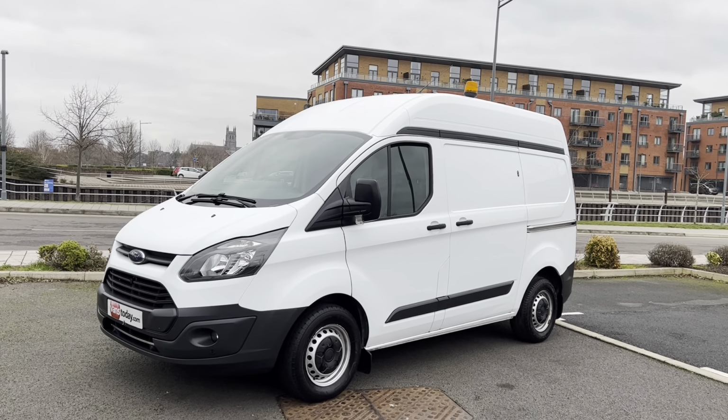These are ex-Virgin Media vans. They have great additional specification fitted to them. I'll try and run you through it all as we go around.